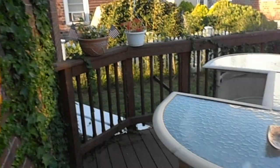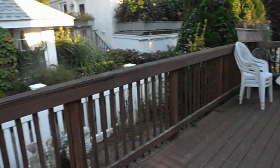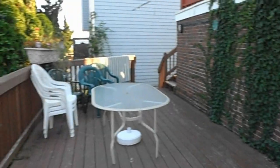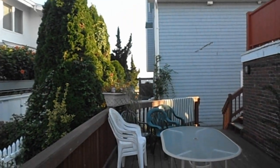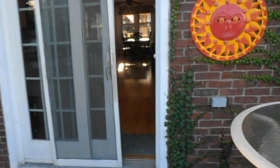You have an outside deck. A sitting area. You can see the ocean between the houses. Another deck upstairs. Let's go back inside.